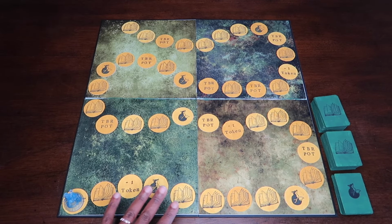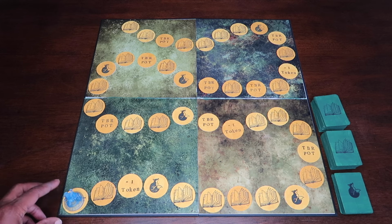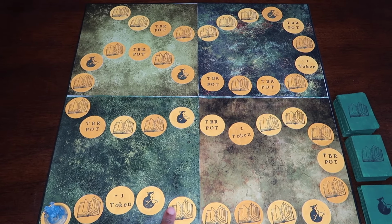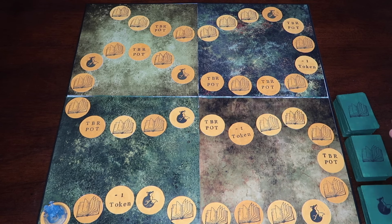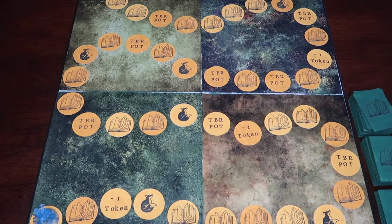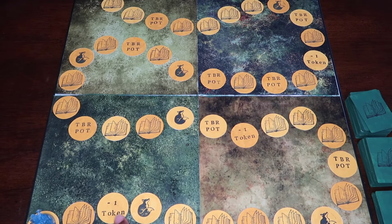Okay, so here is the board. There's only 4 different spots on it, so it's very simple. We've got our start space. These spaces with the little book pictures on them are simply a reading prompt. So if we land on one of those, we pick up one of our reading prompt cards and follow the prompt. I do have a couple of punishment spaces on the board that are -1 token. So if we land on those, obviously we lose one of our book tokens.